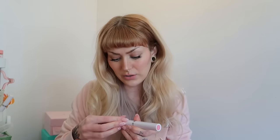I hate plastics like this on packaging. It's just so unnecessary. And it's so hard to remove. There we go.